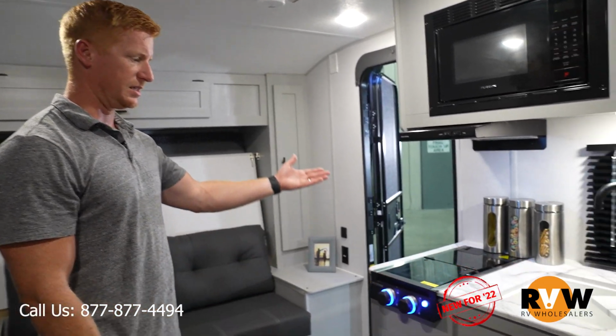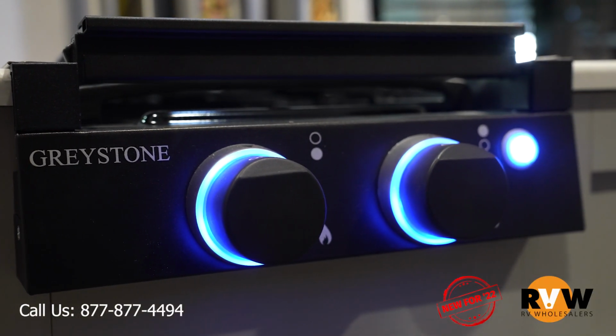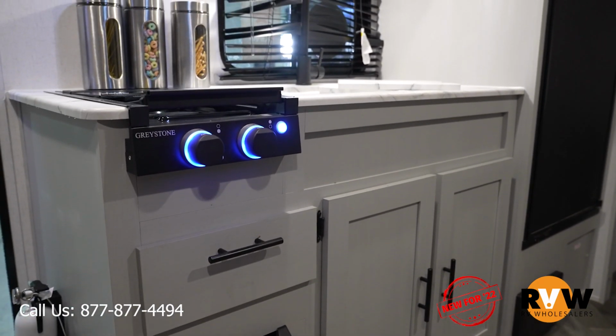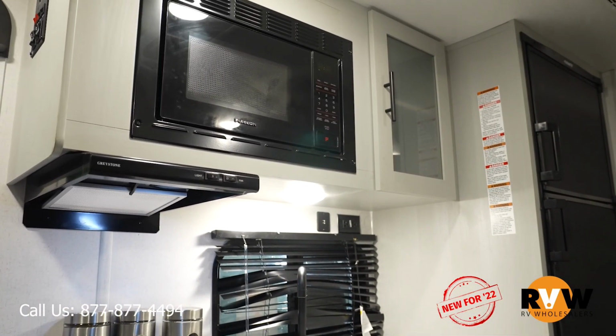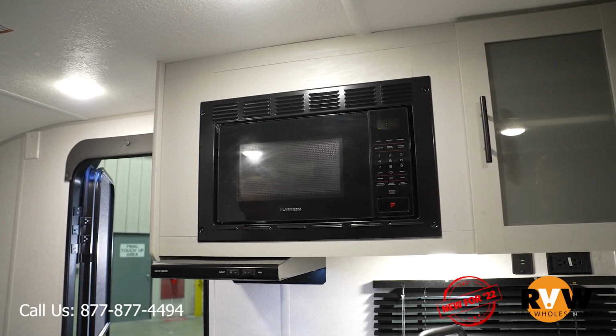That's good. Yeah, decent kitchen. Got a little extra countertop space, a 2-burner cooktop here as well. You've got a split style sink with sink covers, exhaust vent for all your cooking, and then a microwave and some storage. Is that a regular microwave or a convection? This would be a regular microwave. We don't really have room for an oven per se in this one.